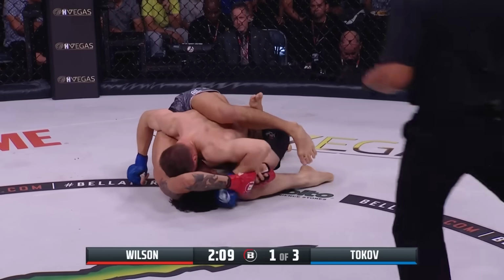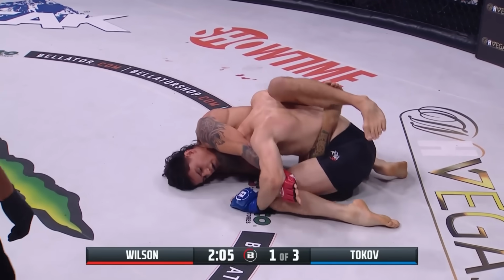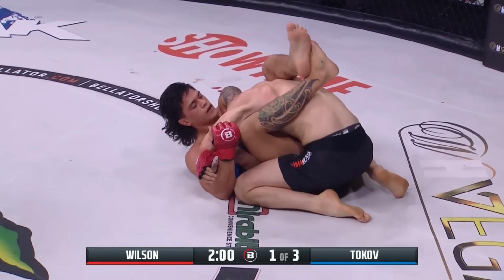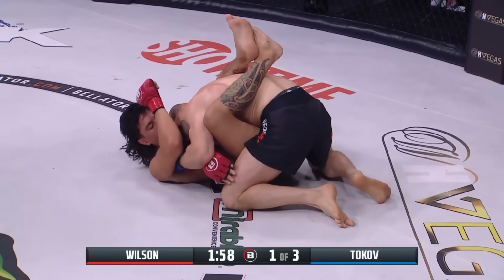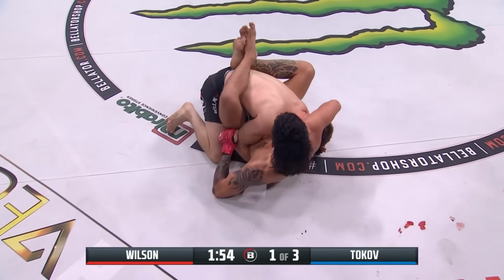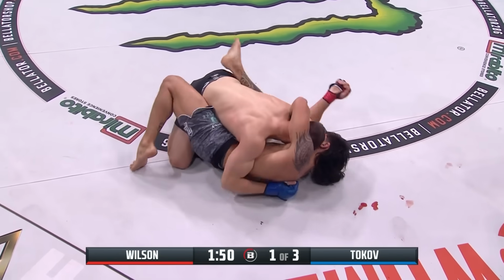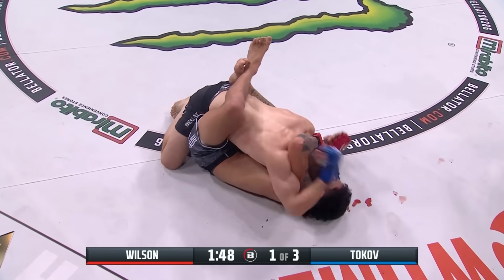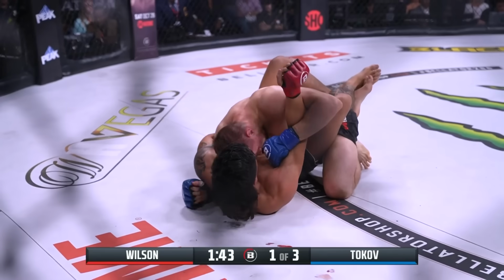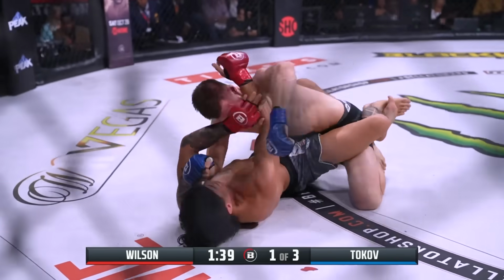Tokov for the leg. Tokov at least being able to put this fight where he wants. He wants to be in the top position on the ground, but JJ giving him a lot of trouble as far as he's stopping his offense and making him defend from the top. Man, it was like a triangle choke heel hook combination there against Tokov earlier. And Wilson controlling Tokov's posture. Tokov pot shotting from the guard.